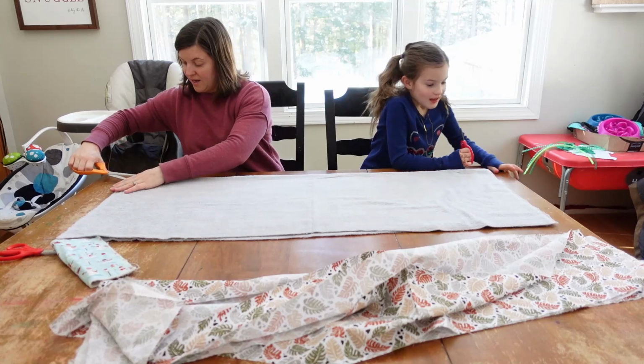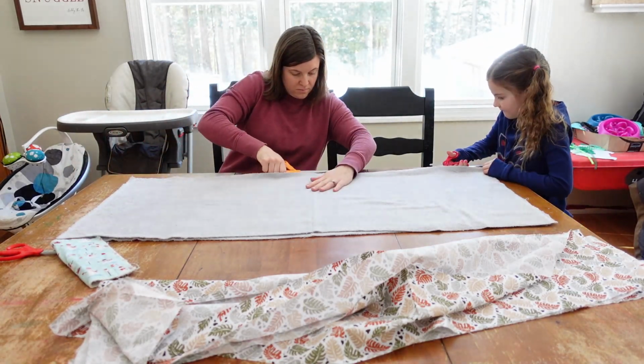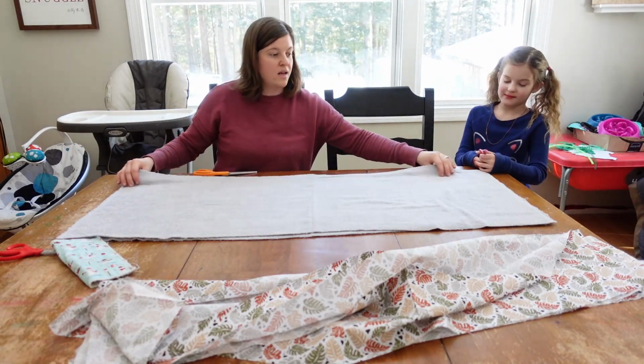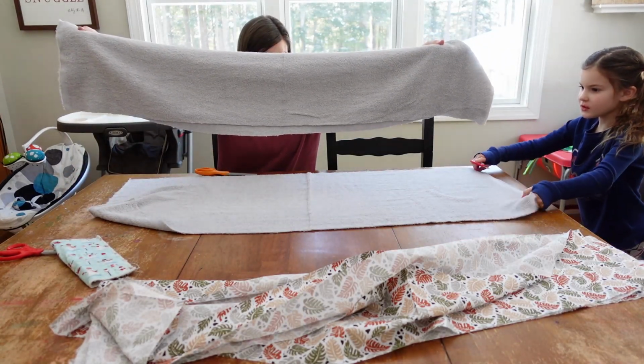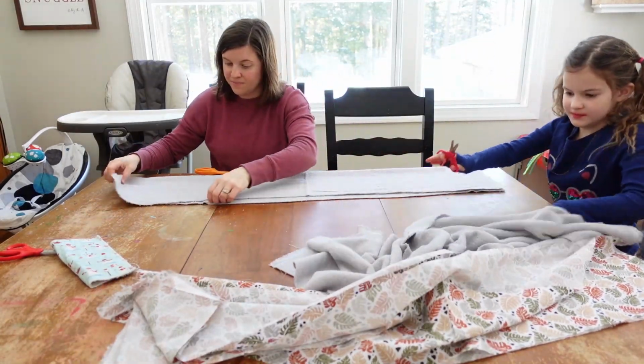Okay, so let's get cutting now. And again. Okay, and again. And then hot dog style again. Here, do you want to pull that one out of my way? Just whoosh it up. Crumple it up. There we go. We don't need that one.